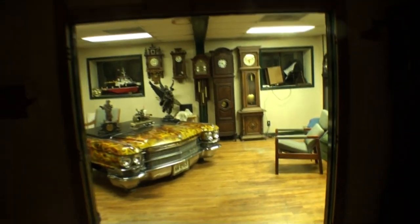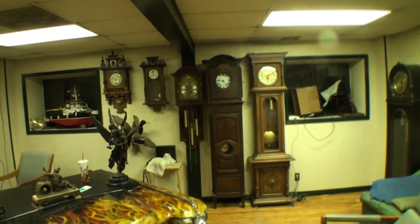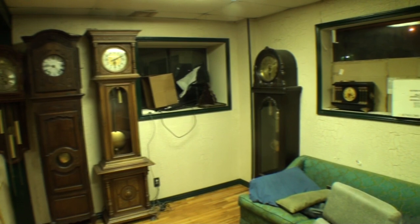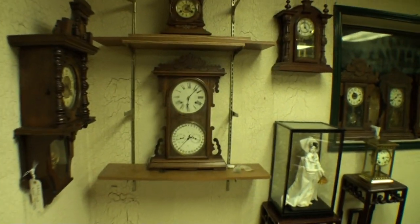Okay, what we got here, we got a room full of clocks. Now, we're not going to look at every single clock in here. There's two particular clocks that we're going to look at. But before we look at them clocks, we're going to look at a couple other ones. We're going to start with this one right here. This is a rare clock.